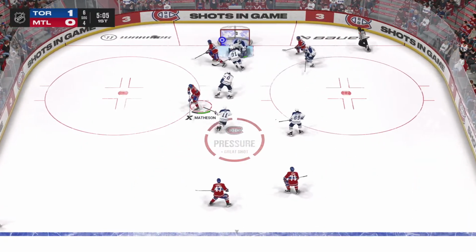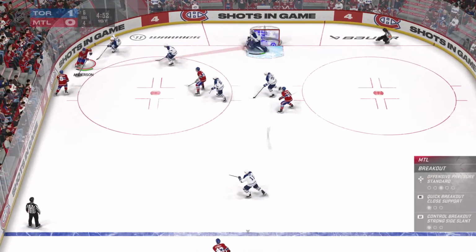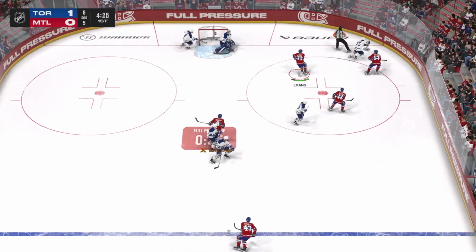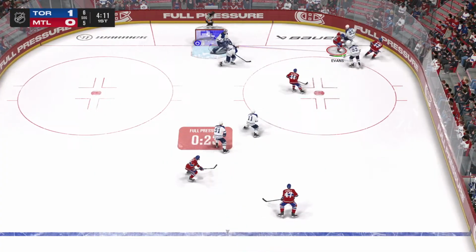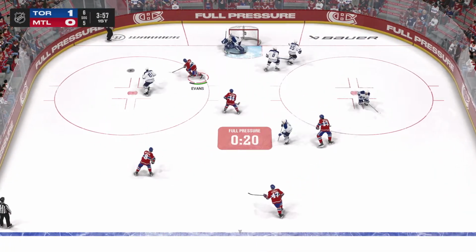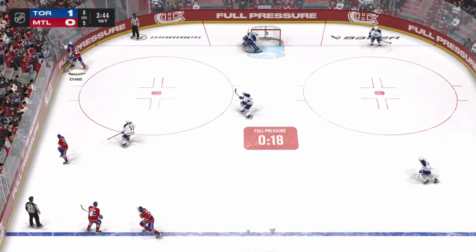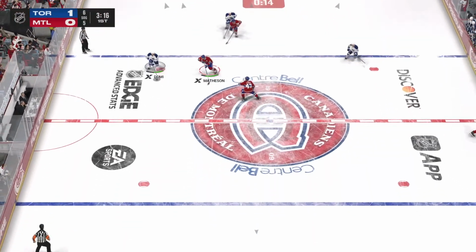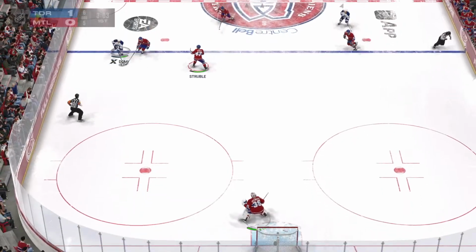There he is from the slot. Back-to-back saves there. What a great job of tracking the puck up. One but two consecutive saves. Takes the puck. Toronto's regained possession of the puck. Sends it over to Domi. Moves the puck into the attacking area.